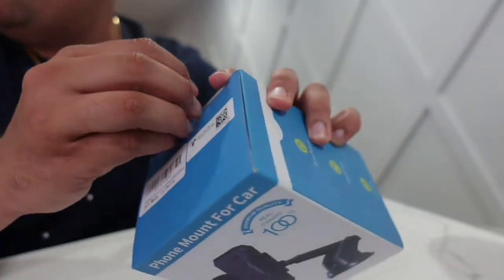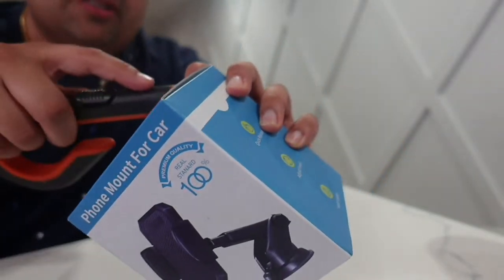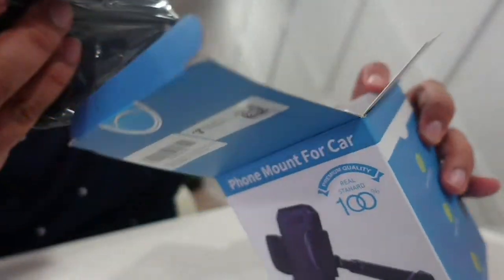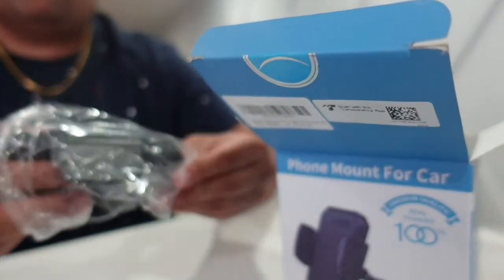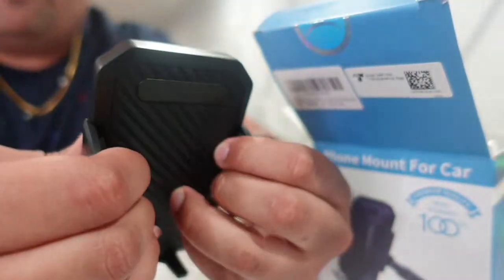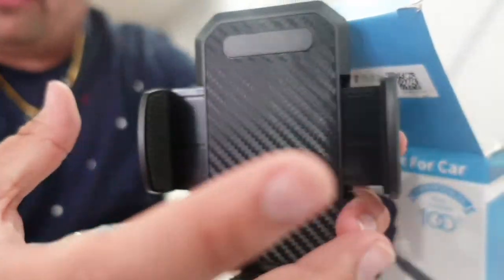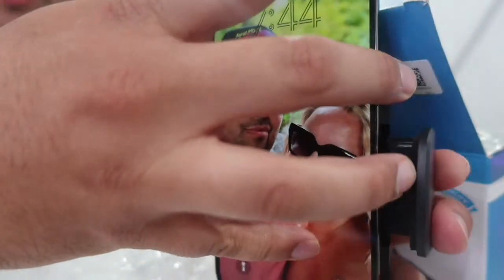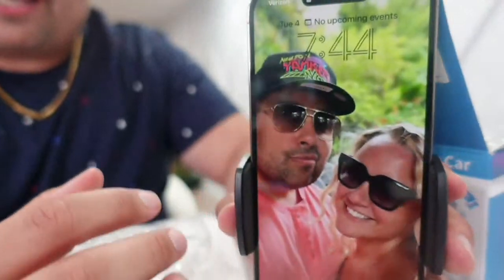So there you go. This one has a nice little suction cup that goes to the dashboard of your car. Let me just slice this open so we're not ripping boxes. 2023, we're not ripping boxes anymore. So here is the actual holder for your phone. I love this style because it just conforms to the width of your phone. So if you just place this into the rack here and just squeeze it, it's nice and snug now, so it's not gonna fall out.